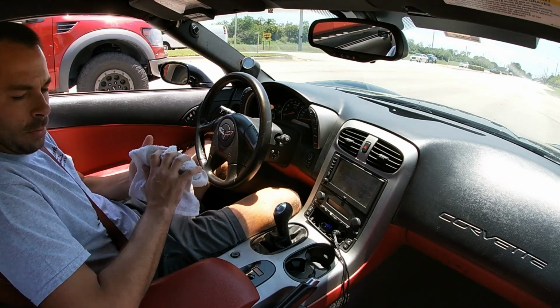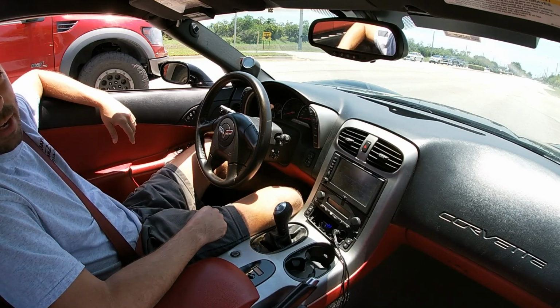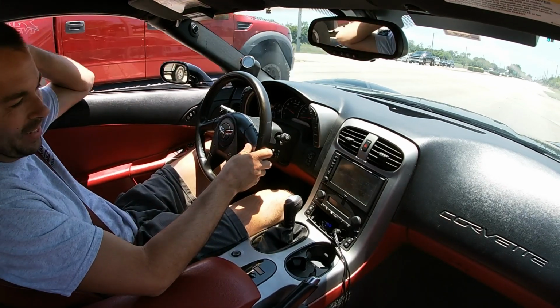My neighbor, who's a police officer, was next to me, so I didn't want to make any pulls next to them, even though they were in their Hellcat and they made a pull in front of me. Anyway.